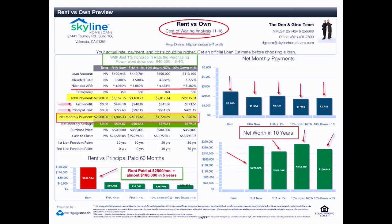All right, the key thing here is it shows two things, not just one: the cost of waiting and also rent versus own, because the two tend to tie in together. Because a lot of you want to go, oh, I don't want to pay that huge payment. But then again, let's just say you're paying $2,500 a month in rent. So that's in the upper left-hand chart. $2,500 a month equals approximately a $3,100 to $2,800 payment. You're like, well, that's higher than my rent.